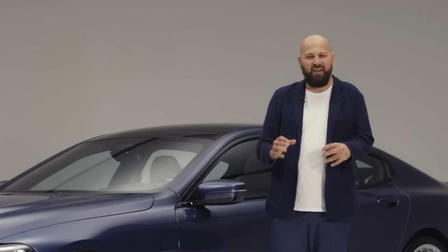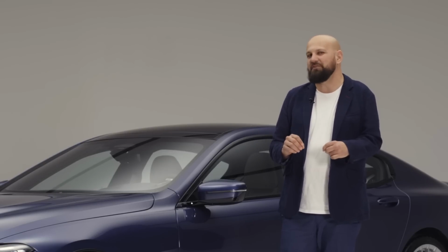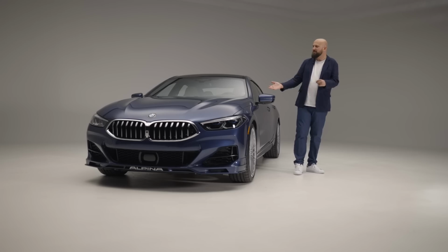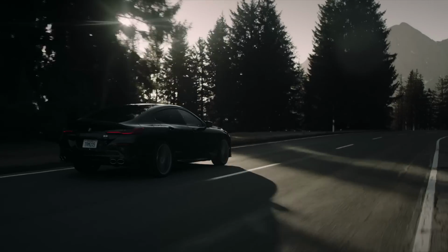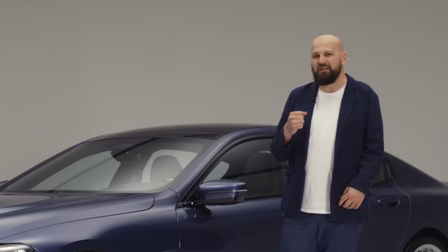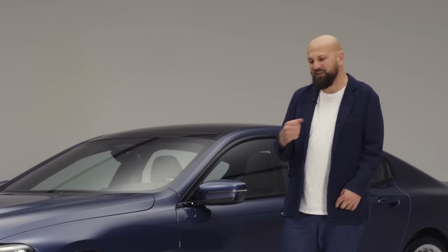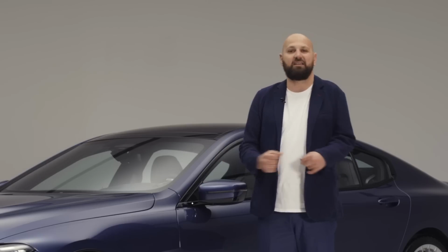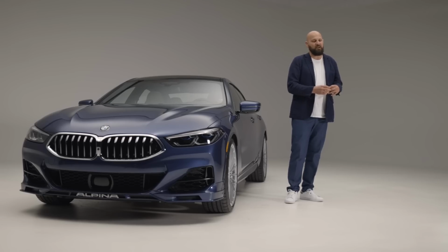One more thing. Ever since the beginning of the 80s, Alpina has offered two very exclusive colors. One is Alpina blue, as we see here, and the other one is Alpina green. Of course, you can choose any other color from the BMW palette as well. Well, these were the main highlights for the brand new BMW Alpina B8 Gran Coupe.